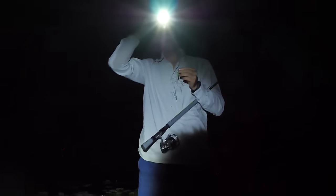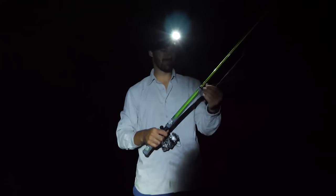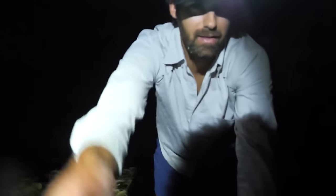My light, as you can tell, is about dead. So we're going to have to try to get out here and catch as many as we can before our lights die. Jay's light is still pretty good, so I'm just going to go ahead and do this. Here, Merry Christmas. Oh, thank you. You get back to doing your frog slaying. Yep.